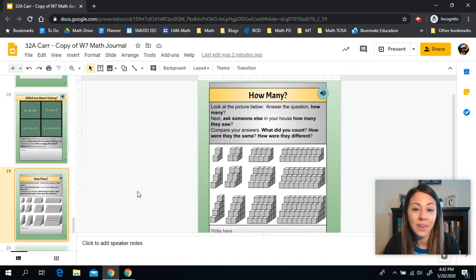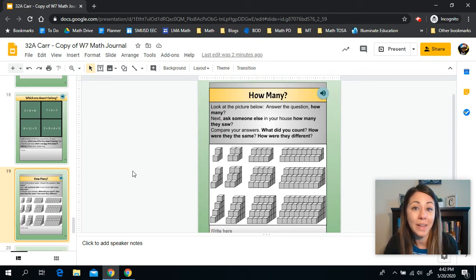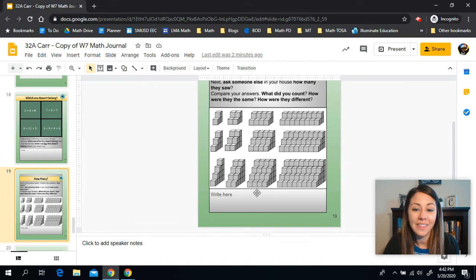Here's another really fun one. Take a look at our image and answer the question, how many? Then go ask someone else in your home how many they saw. What did you count? How did you count? Were they the same? Were they different? Type your thinking in the box below.